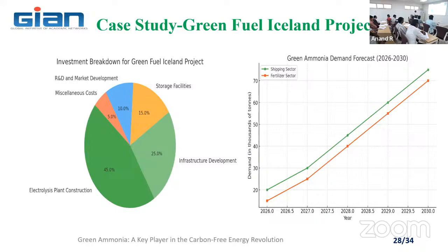Now the investment, what they have from the different sources for the Greenfield Iceland project. R&D and market development is about 10%. Storage facility they have invested 15%. Then 28% is invested for infrastructure. Then out of the 100%, the maximum amount goes to the electrolysis plant, 45%. Assume that the plant cost is 100 rupees. 45 rupees used for creating the electrolysis plant. 25 rupees goes for the infrastructure. So all put together 70%.